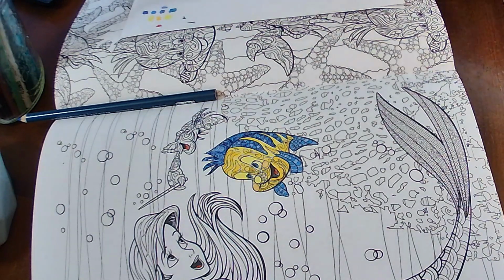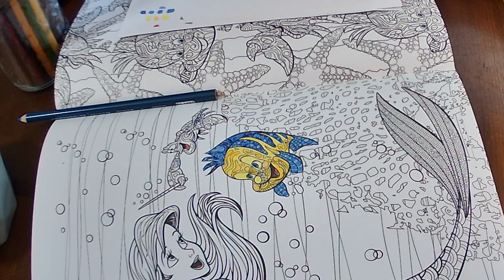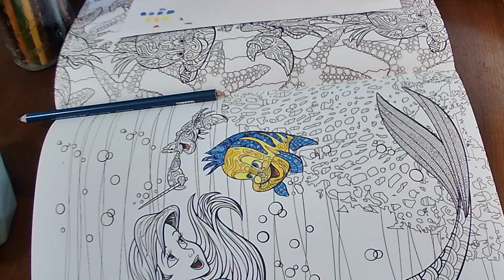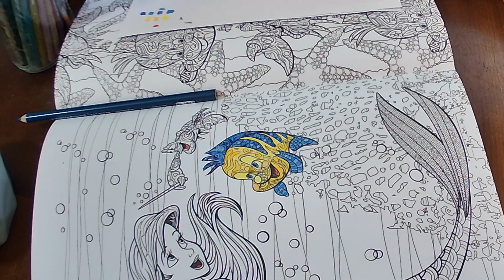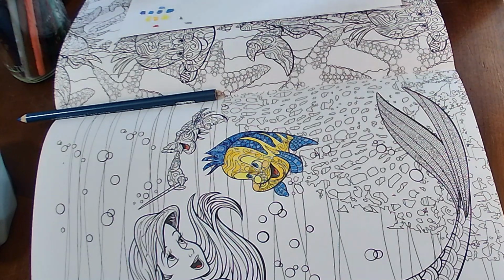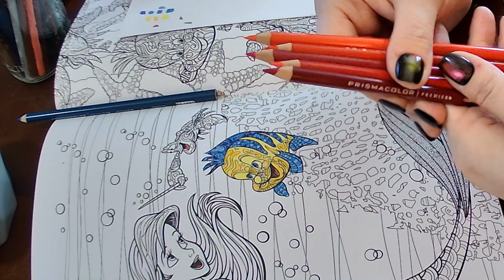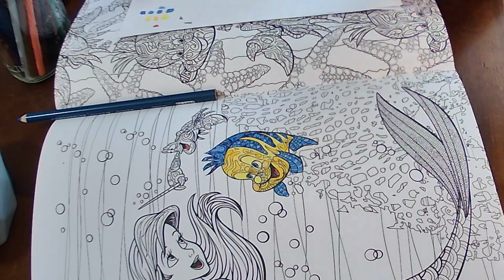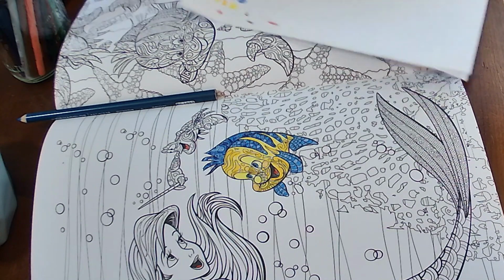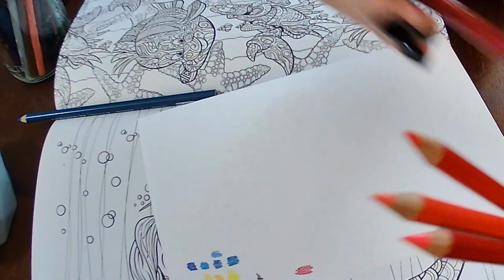Carmine red. Red orange must have been one of the ones that I've lost along the way. I can't believe this set wouldn't have one. Pale vermilion. We'll look at that and see. Magenta may not work. I think magenta might be a little too purpley. Here's the magenta. It's not bad.